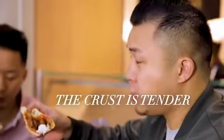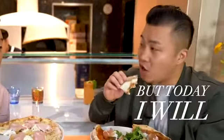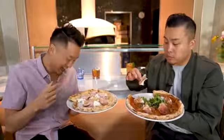The crust is tender. David, do you usually finish the crust? No, but today I will. I did not expect that to be like that. Perfecto.